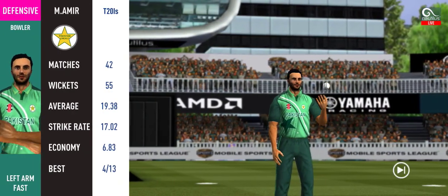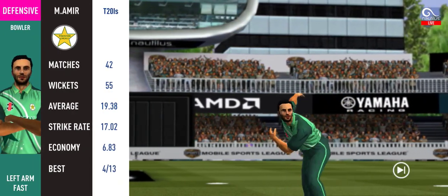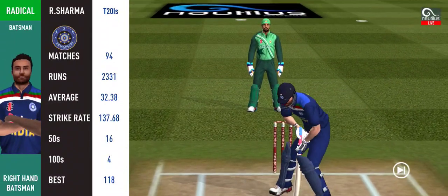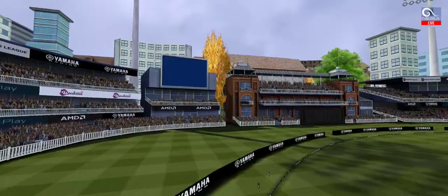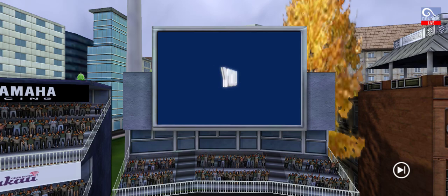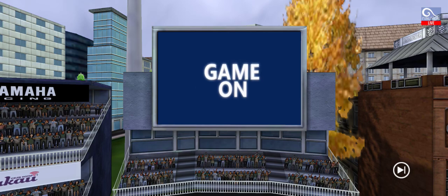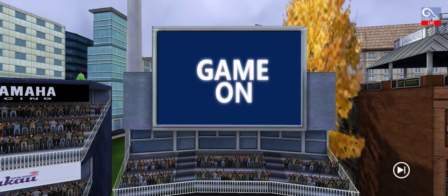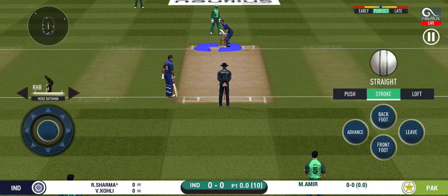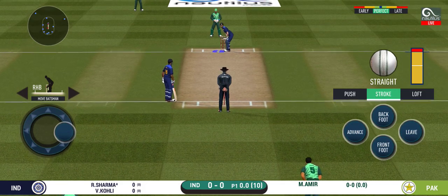Pace bowler into the tank. Five, four, three, two, one. Are you ready? Game on. Batsman getting into position to face the first ball of the innings.